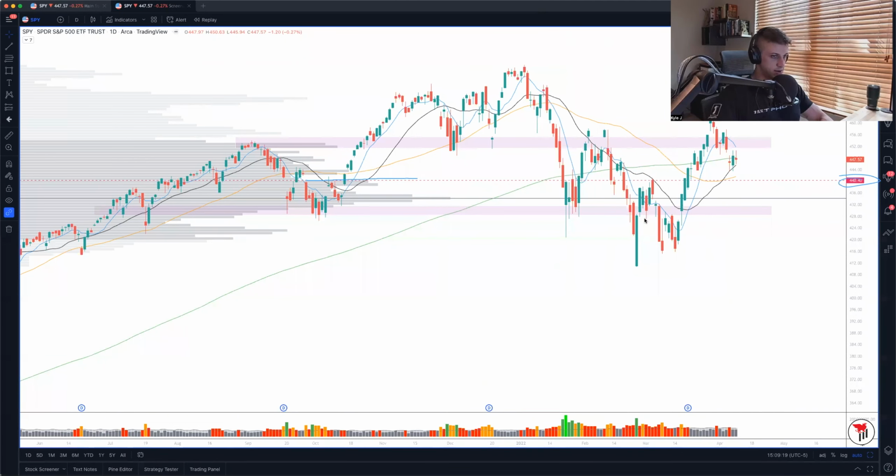And in addition, you've got your high right there, some reference right there where it respected the 440, as well as right here on the chart looking back, and then all through here as well. So 440 is absolutely a key level to be monitoring.